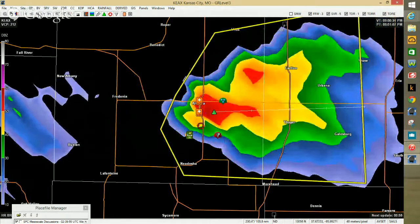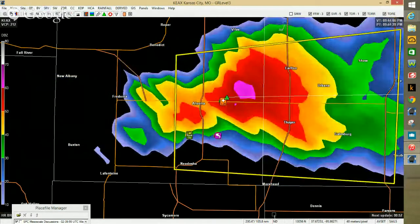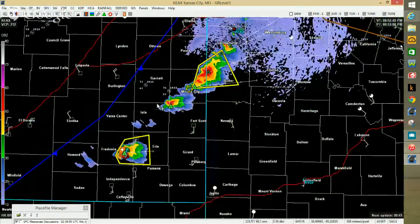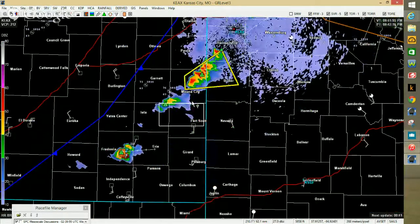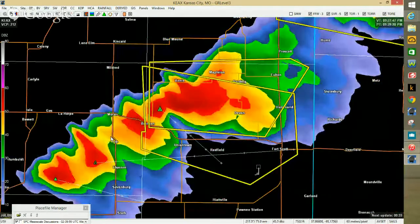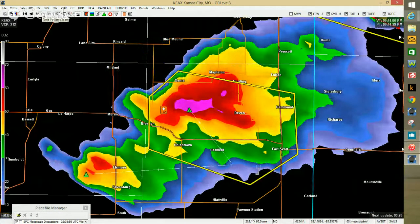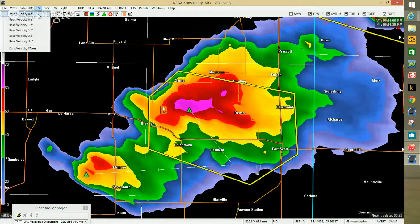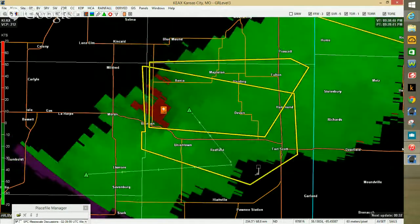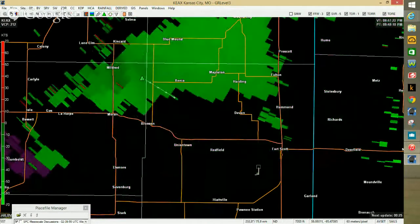Boy, I just have a feeling that these are going to be tornado warned on and off. I think they're going to regenerate. I'm real worried about Fort Scott, though. That cell is full of hail. It's merging with this one to the south. Oh yeah, it's right here. And that's not moving a whole heck of a lot, but it is moving to the southeast, right towards Fort Scott.